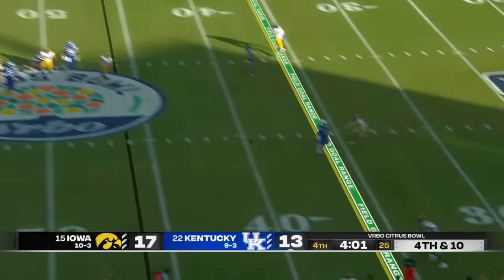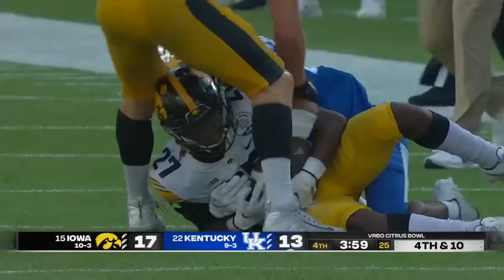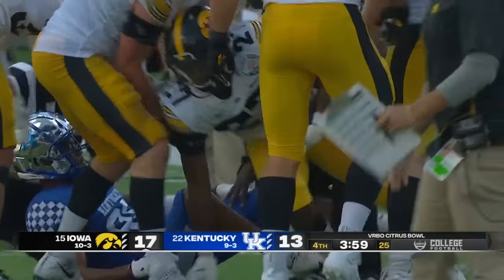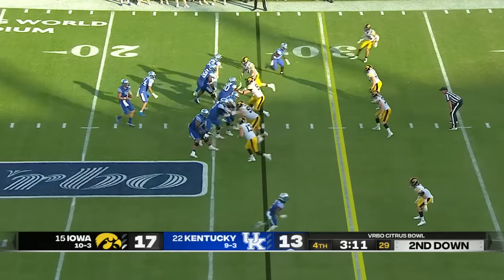Robinson right here. Iowa bringing everybody. Levis gets rid of the pass. Long throw. Picked off inside the 40-yard line. It would have been a turnover on downs anyway. Riley Moss steps in front of the receiver and gets the interception. Got 100 catches now in the season.